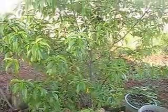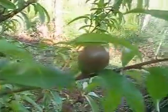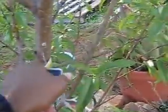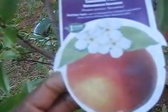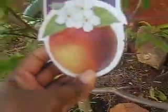Okay, guys. Good morning. It's a garden update, and I just wanted you to see what's happening with our peach tree. Well, first of all, the tag says peach, right? I'm gonna show you the tag that we purchased. Well, we purchased a tree, but this is what the tag says. It's Suwannee. Can you see that? Suwannee peach. That's what it says, and it has a picture of a peach.